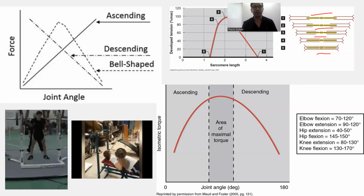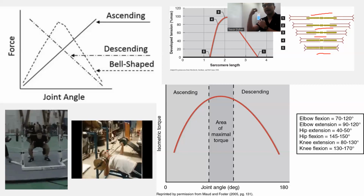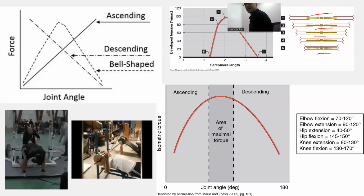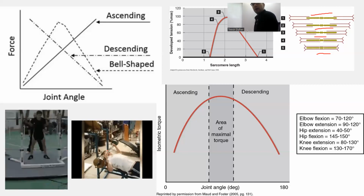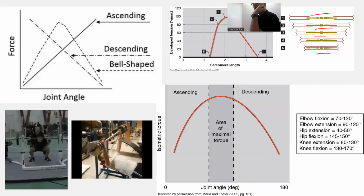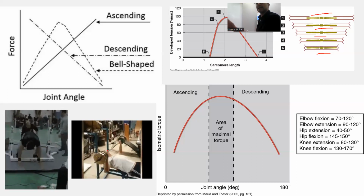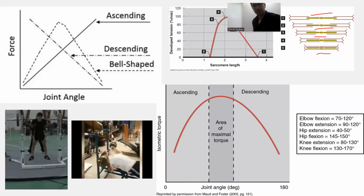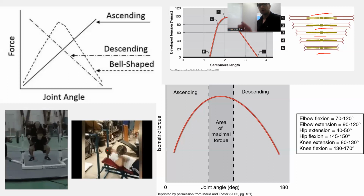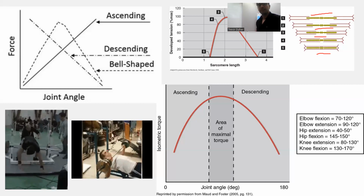Now, something that has a bell-shaped force curve is something like a curl. So if you were doing a curl, okay, if you're holding your arm down by your side and you're doing a curl up, when you are at the full extension, the movement is relatively hard. And when you are at full flexion, the movement is relatively hard. But right in the middle is the most mechanically advantaged position for your biceps to produce force. And therefore, that is a bell-shaped force curve.